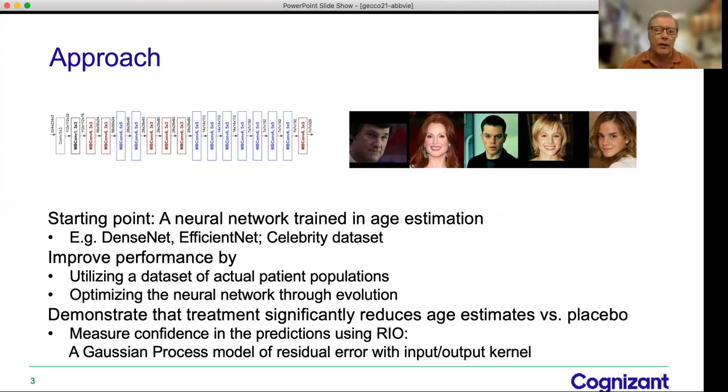So that's the first goal. The second one is to use that hopefully improved ability to estimate ages to demonstrate that the treatment really works, that the perceived age is reduced as a result of the treatment. To measure that, we use the neural network. In order to do that, we need to estimate our confidence in the age estimation. And for that, we use something called RIO, which is a Gaussian process model that models the errors in a point prediction, and therefore we can put confidence bounds around it. So that's the approach.